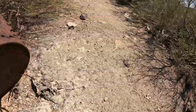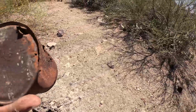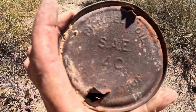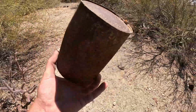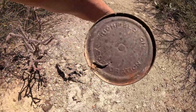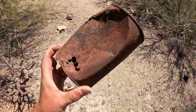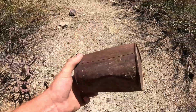Hold on a second. These aren't food cans. Oil. These are oil. Richfield Oil Corporation. Interesting.